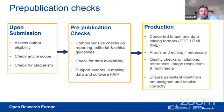But what the hope is that all data underlying an article is made freely available in a repository or a subject-specific repository. And to do that, our editorial team work very closely with the authors to help provide information of where this data can be stored, how to write a data availability statement, and how to make sure that all the data and software is FAIR. So when I say FAIR, I mean findable, accessible, interoperable, and reusable.